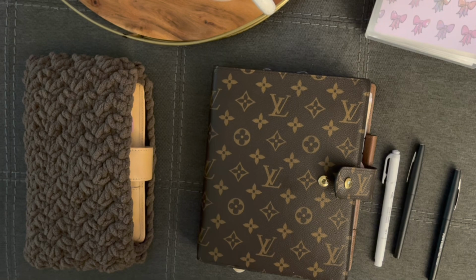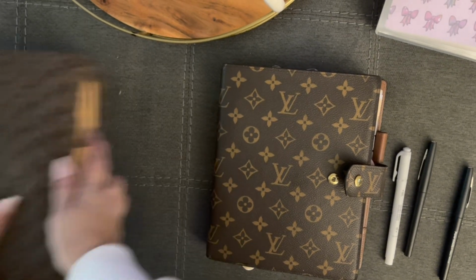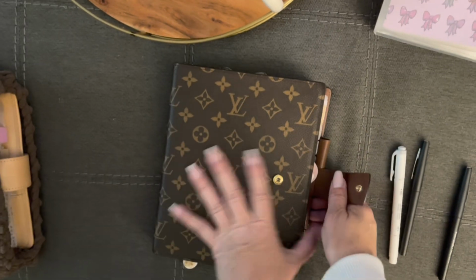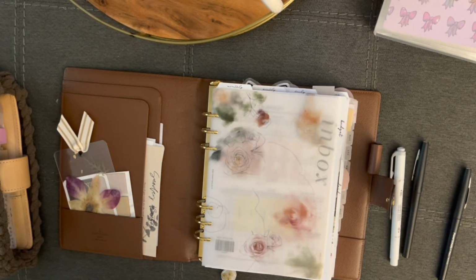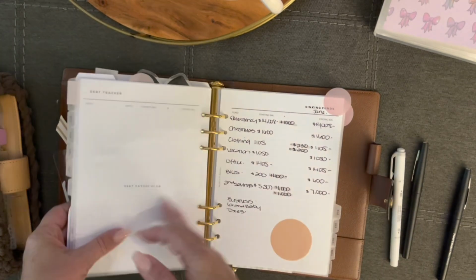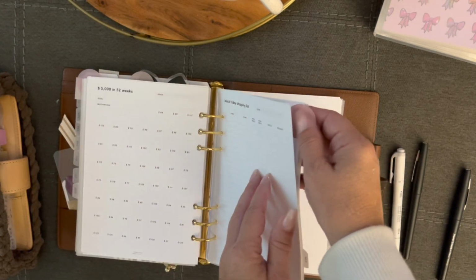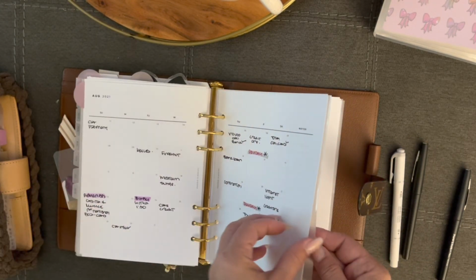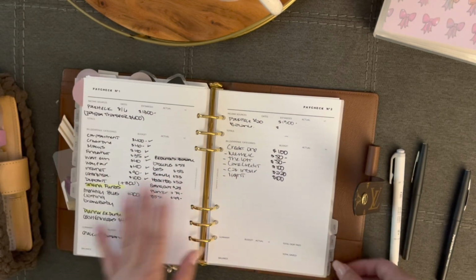I just hope that I am in view. All right. So, as you guys know, I use A5 size rings. A lot of times I will change the covers and that's totally fine. But when I say I'm going to be doing my budgeting, the first thing I really do is I look over my monthly and I get to my paycheck to paycheck.